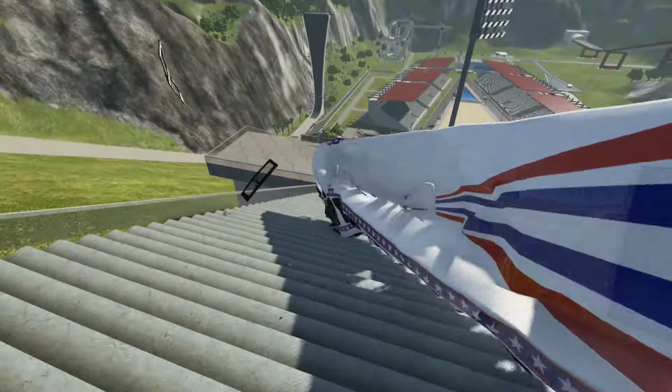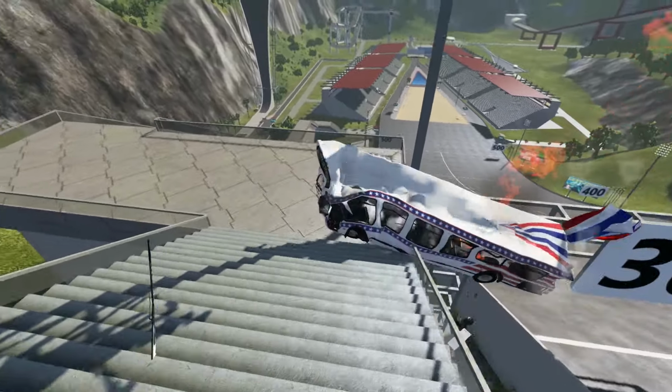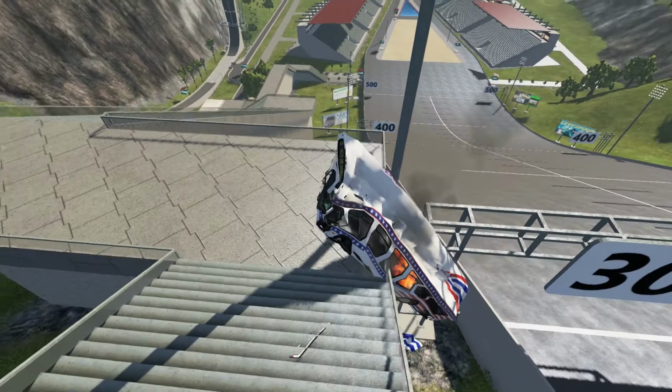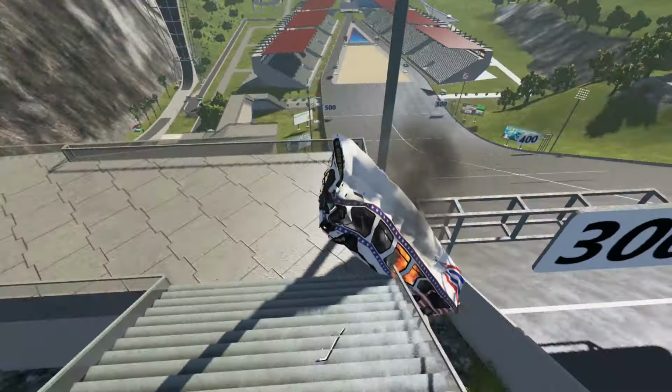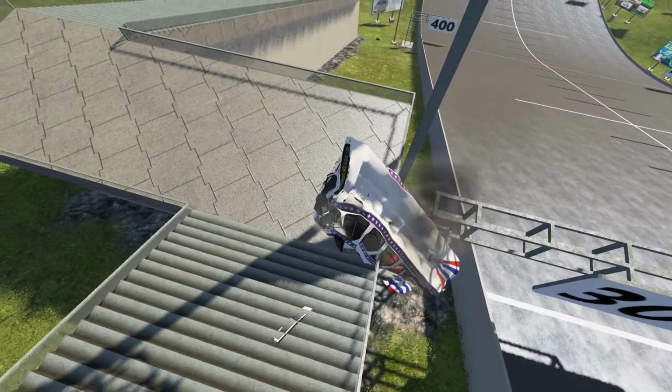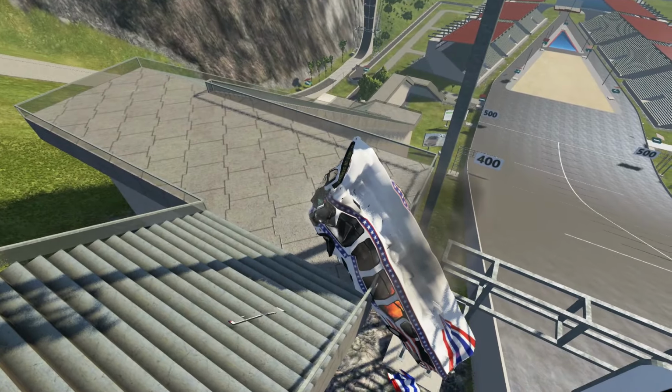Alright, it's getting to the sides. Yeah, pretty sure that would be hit on the head by now. Okay, yeah, not many chances of survival. The driver's completely done for. I don't know about the passengers. They might jump out or whatever. But yeah. Not pretty good for driving downstairs.